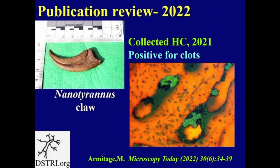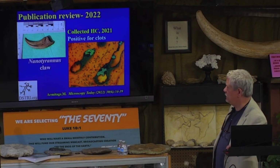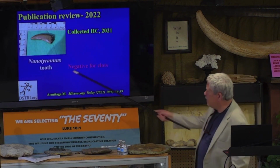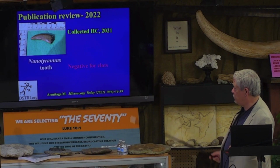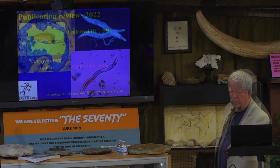But claw, positive for clots. So you can say, this guy clotted to his claws, but not to his teeth. And here's the diagnostic Nanotyrannus tooth I mentioned. It's double serrated. It has a serrated edge here, serrated edge here. It's a little bit different. The T-Rex teeth are a little bit different than this guy. And this one has more teeth. So I'm of the opinion that it's a separate taxon. But a lot of people don't think so.